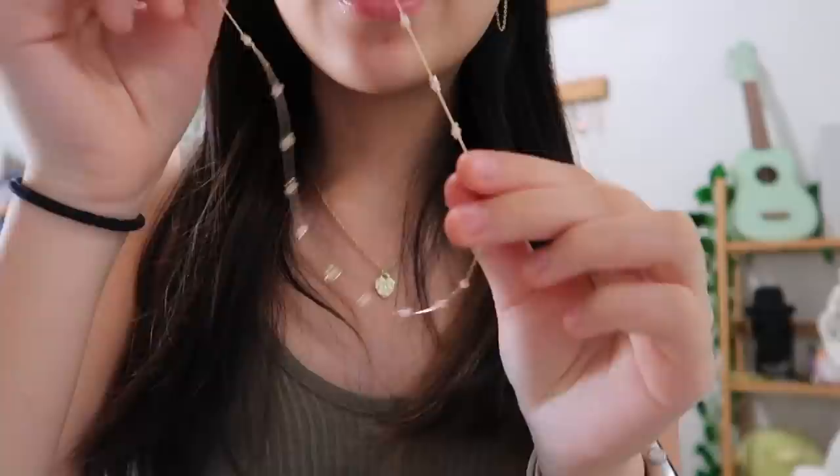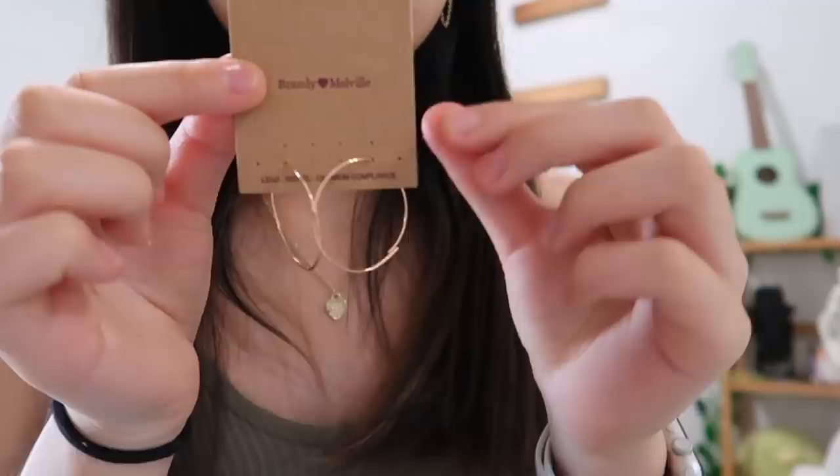So I just got my favorite necklace that I lost. I literally had this one and then I lost it, so I bought another one because it's really cute. And then I also got some gold hoops because I feel like this is such a necessity and I don't really have gold hoops.